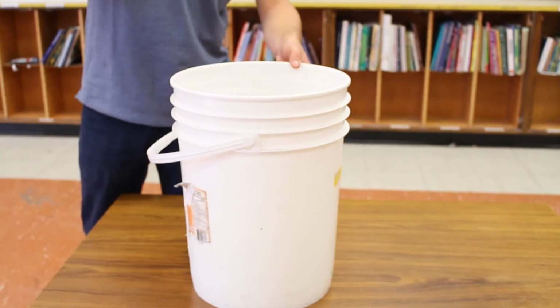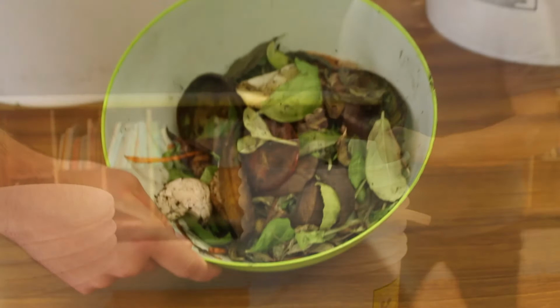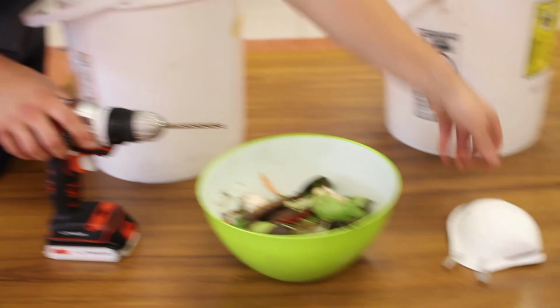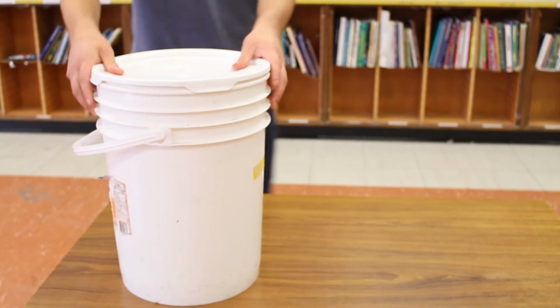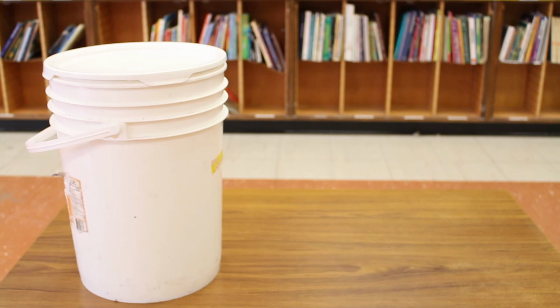Now, let's get started. To build our composting bin, we will need a 10-gallon bucket with a lid, soil, organic matter or food waste, a trowel, and an electric drill with a drill bit between 1/8 and 1/4 of an inch in size. 10-gallon buckets and lids can be purchased at most building supply stores, such as Home Depot, Home Hardware, and Lowe's. If you can only find a 5-gallon bucket, this will also work fine.